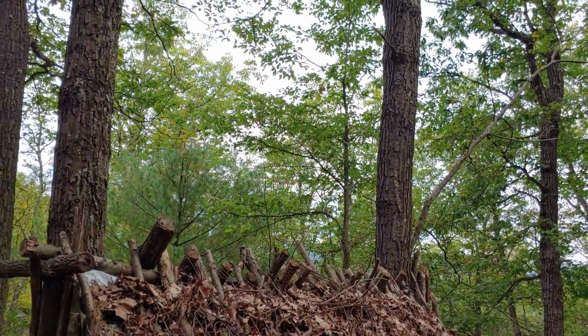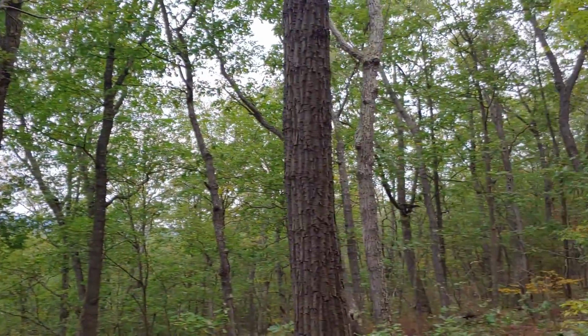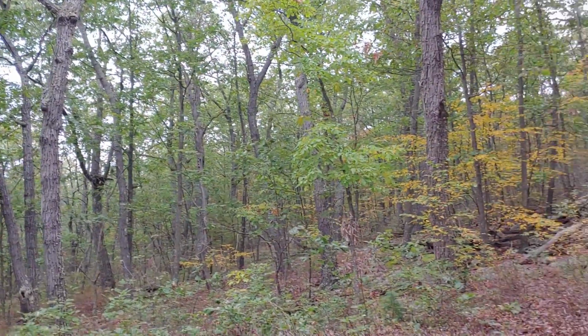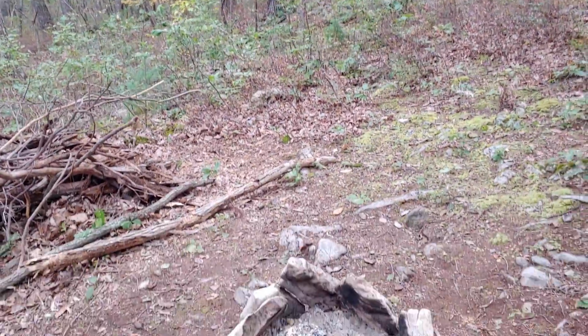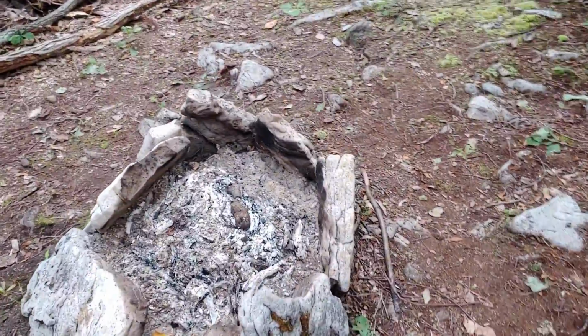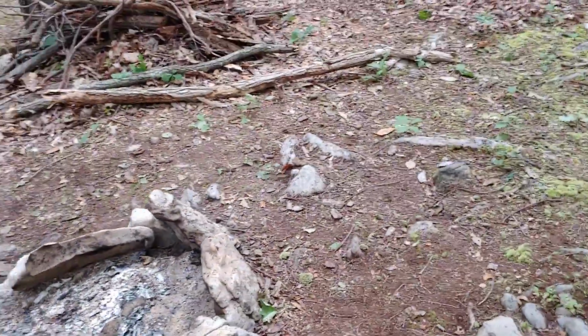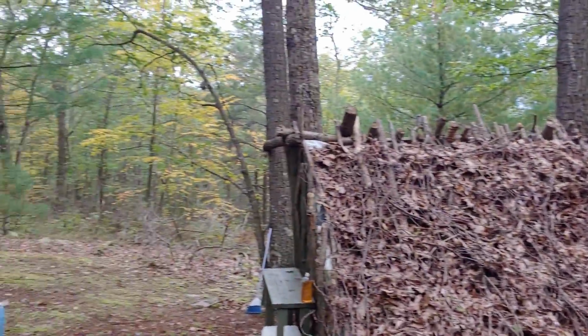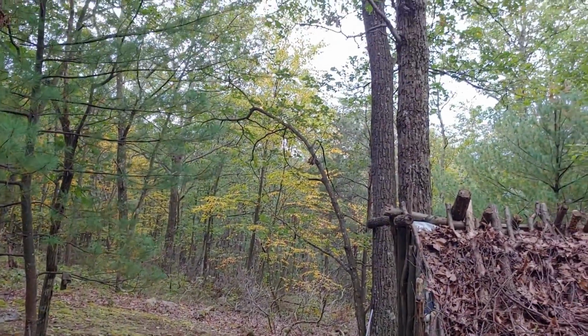Little overcast today, guys. It's supposed to, I think, start raining by 2 or 3 o'clock. So we're gonna probably make breakfast. We might stick around till lunchtime, but probably head out around 1 o'clock.